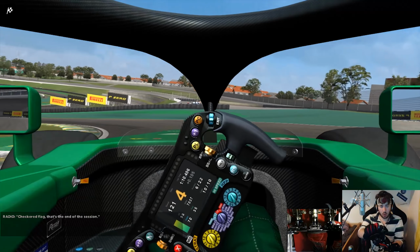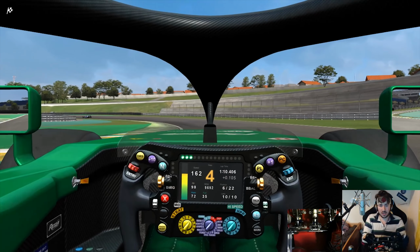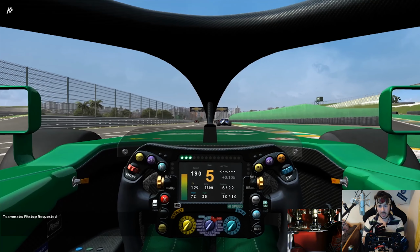I can see the apex of all the corners I'm coming up to. I can see quite far ahead still. There's not much issue there, and even with this FOV where I'm purposely sitting lower in the cockpit to give you guys a better idea of what the F1 car driver sees, it feels fine.